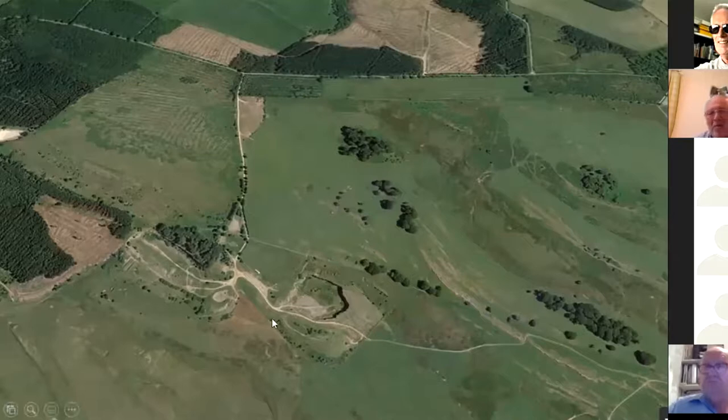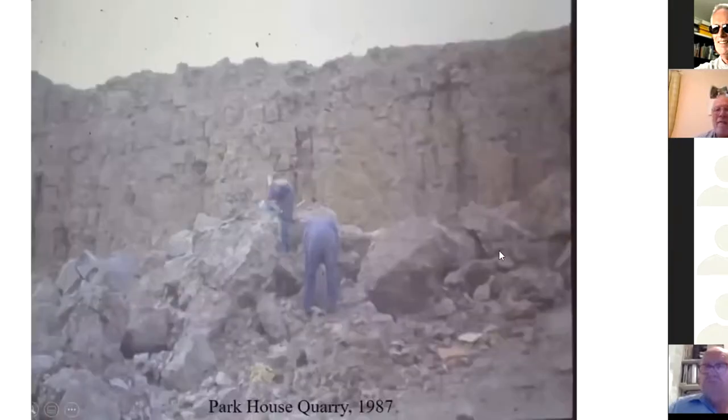But that was this area in there. And again, you get these big boulders which have fallen off. And this quarry was worked when they built the M6 motorway from up through Cumbria towards Carlisle, they used this quarry for the roadstone, apparently.